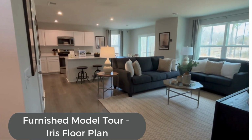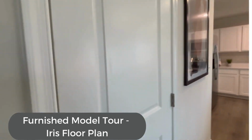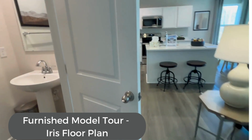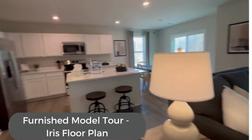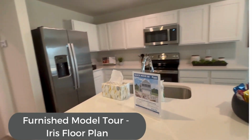Let's see if I can, there we go. Open that up for you. Powder room here to the left. Kitchen nook, island. The appliances will be included.